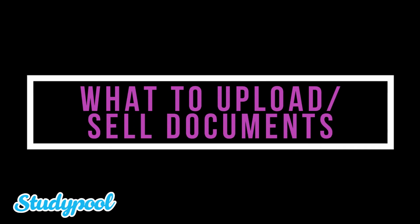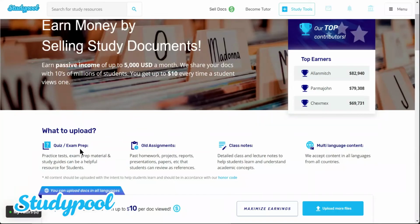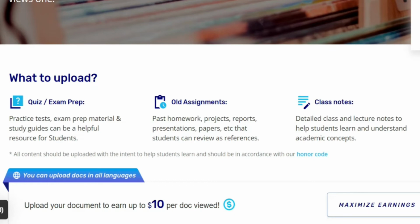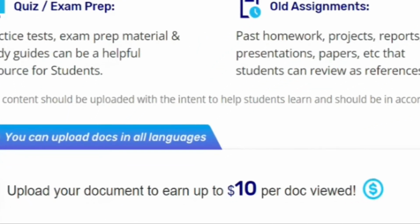So what can we post? Old tests and quizzes can be added to this site. Documents dating back to high school and college. Any contribution that you feel can be made, student schoolwork like a review or class note for example. And there they say upload document and earn up to $10 per document viewed.